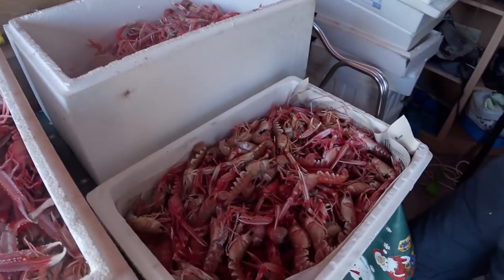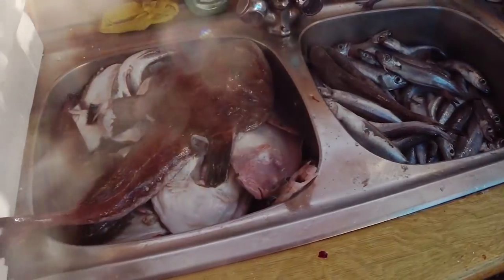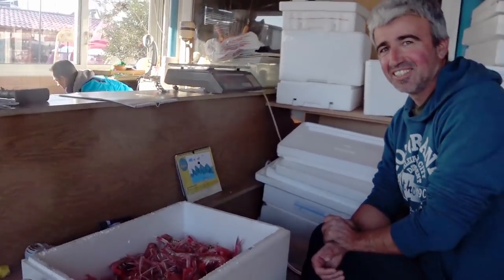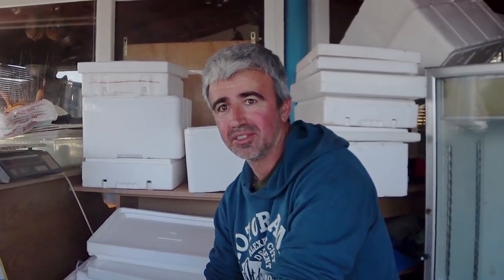Other things that were caught include all of these fish. So this is a normal catch. Better than normal. Oh, okay. So this is better than normal. Very good catch. Okay. So where do you sell these? Now, my father will go to Halkida to sell all of this. Okay. A guy is waiting for this.